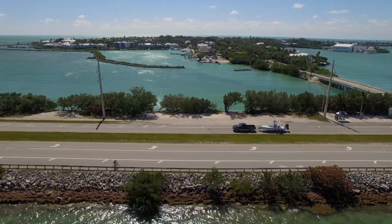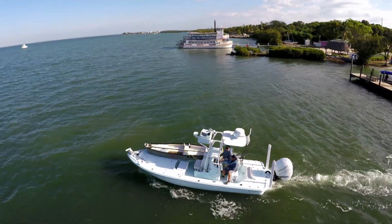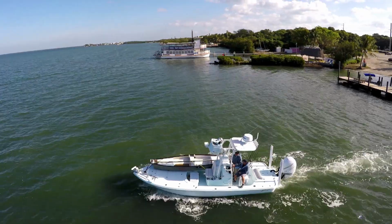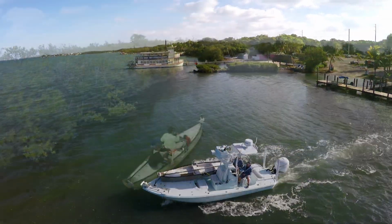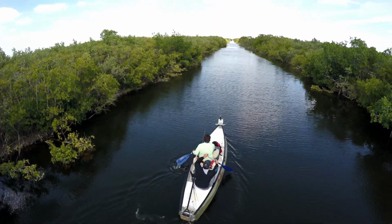The things that I love about Key Largo, especially the backcountry. I mean, that ability to go kayaking, canoeing, it's really probably the best location for that. It's so sheltered. You've got all that no motor zone up there. It really opens it up.